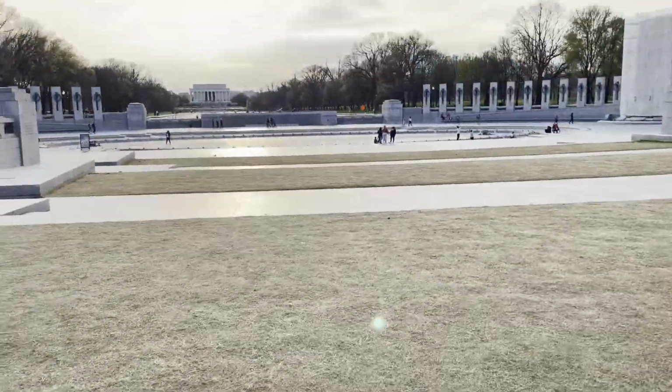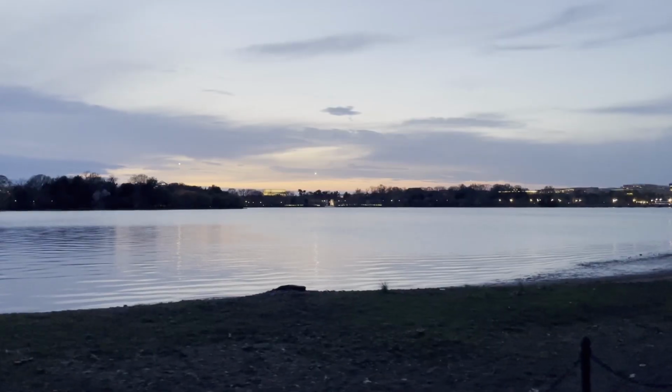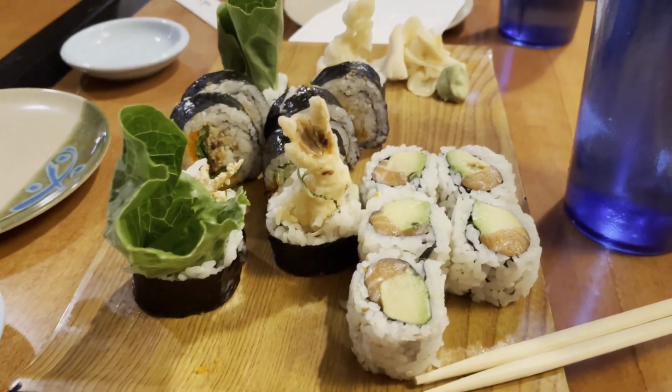After all the museums were closed for the day, we headed to some of the other monuments that we didn't visit the day before. This took us all the way until after the sunset, and then we drove out for some Japanese food.